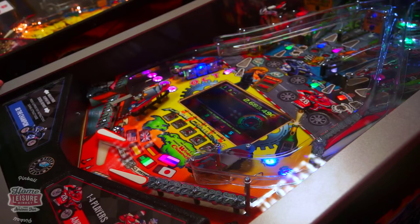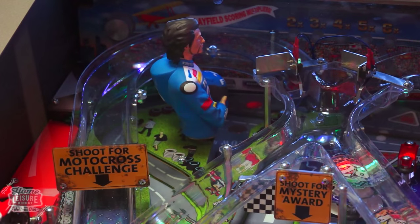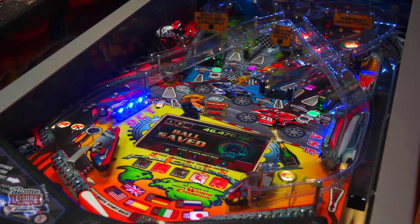When Full Throttle arrived here with us, we were excited to try it out, and it delivered big time. All the shots had a great natural rhythm to them, and the responsiveness made for a very fun game indeed. The ability to swap the playfields out with future releases also has us very excited.